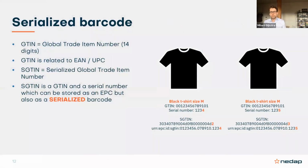And then the second option is a serialized barcode. And we'll briefly go into a little bit more detail on the technicalities behind RFID data and the difference between GTIN and SGTIN. So if this is too technical, if I'm going too fast, please ask a question in the Q&A. But if you look at those two t-shirts, they are identical. They are both black t-shirts in the medium size. So therefore they have the same GTIN. The GTIN is the global trade item number and is related to the EAN, which we most often use in Europe, or the UPC, which is most often used in North America.